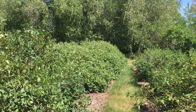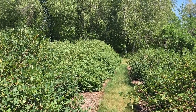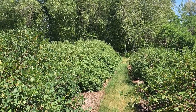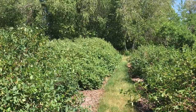I'm here in the Haskaps. We have 3 kinds here. We have these Canadian ones in the background. They grow more wide than high, and they're very thick in the leaves, so it's kind of hard to get the berries out. These are the original ones from Saskatoon. They are Borealis, Tundra, Indigo Jam, and Indigo Treat.